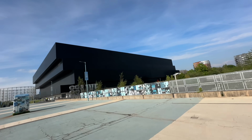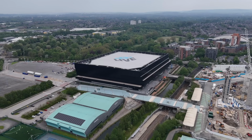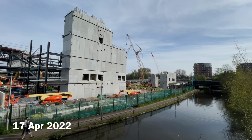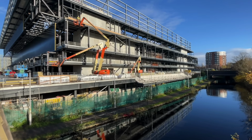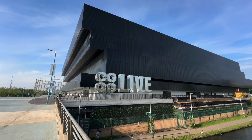Not exactly the Royal Albert Hall, but we do things differently here, as Tony Wilson said. Both his Hacienda nightclub and today's Co-op Live have seen a few problems. Here are my shots of it in its previous stages of construction. On the 17th of April 2022, the 3rd of December 2022, and as it is today, with a very large and very loud Co-op Live in giant silvery letters.